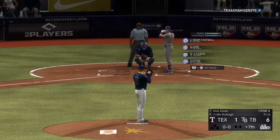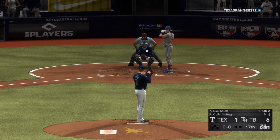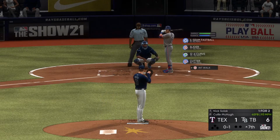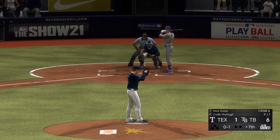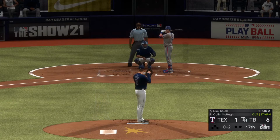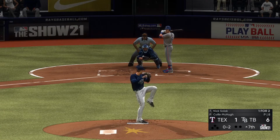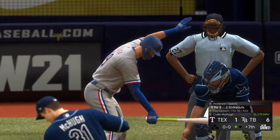Leading off for the Rangers, the second baseman, Nick Solak. So now to the plate, Nick Solak. Couldn't resist on that one, and he's behind 0-1. 1 for 2 in the ball game thus far. And it's fouled away. Now the 0-2 pitch, and a good bite to that slider as he swings through it for the first out of the inning.